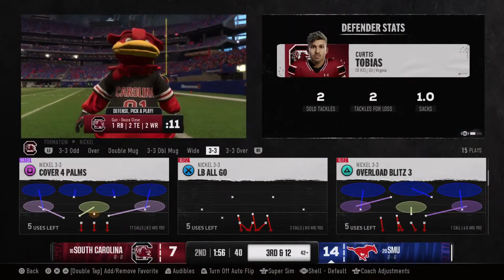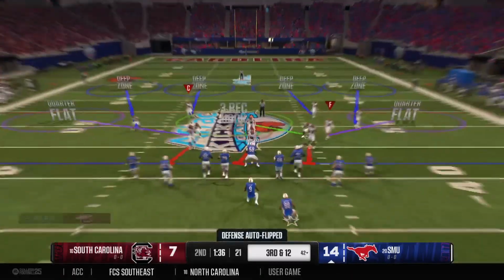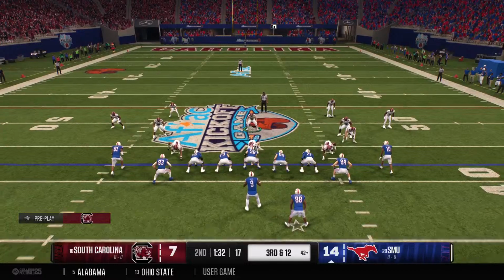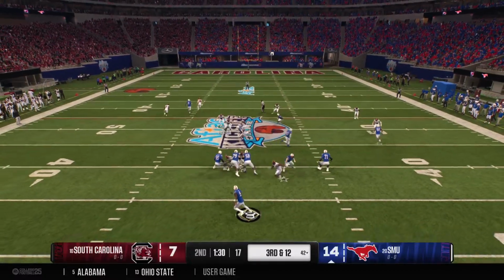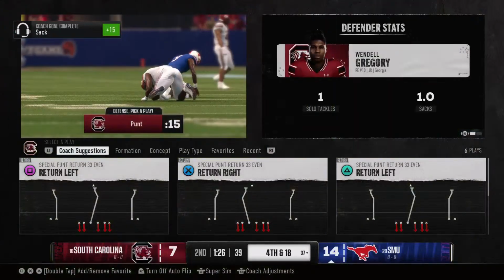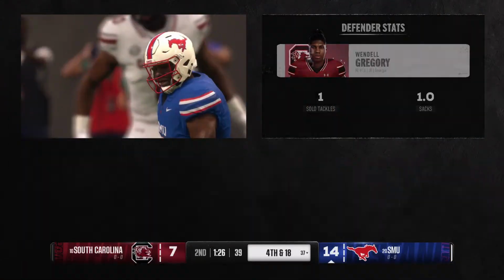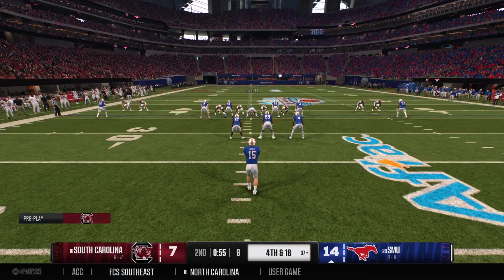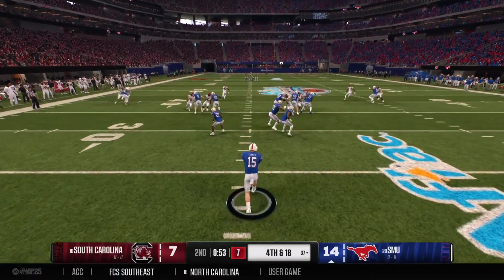And come on now, O-line. You got to take care of your quarterback. He takes care of you. He's the one who takes you to meals. He's the one to get you those NIL deals. Everything happens through your quarterback. You got to keep it up. And this defense goes back-to-back sack, Jack. And the Mustangs will send out the punt unit. This will be a second time they've had to kick it away.